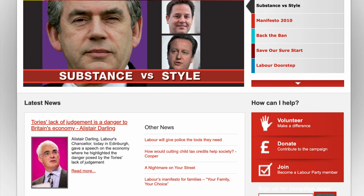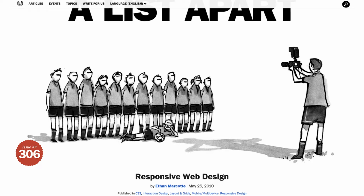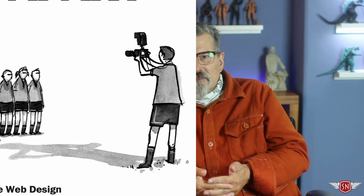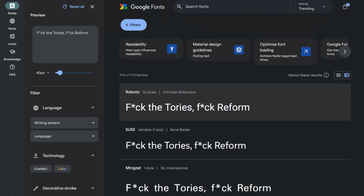This website design dramatically differed from 5 years earlier in 2010, when Gordon Brown lost to David Cameron after a decade of Labour in power. So what happened over those 5 years? Responsive design was popularised in 2010, but hadn't become mainstream in time for the election that year. Web fonts were implemented in Apple Safari and Mozilla Firefox in 2008, and in 2009, Typekit, the first commercial web font service, was launched. Google launched its own library of free open source fonts in 2010, but web fonts weren't used in Labour's design until later.